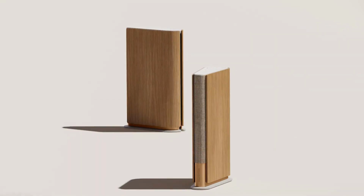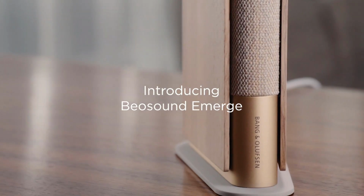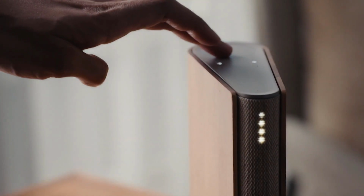This is really hard to do in large companies, and it's especially difficult to do when you're outsourcing aspects of the process to outside firms. Bang & Olufsen outsourced the industrial design to Layer Design, which is a London-based consultancy, and all parties did a great job of maintaining a clear vision for the product. So let's talk a little bit about the industrial design of this product.